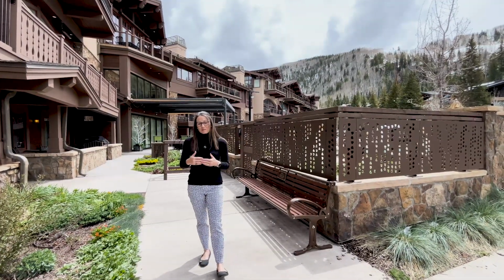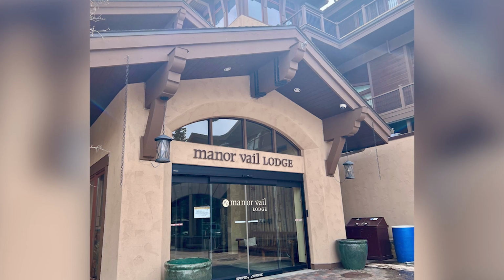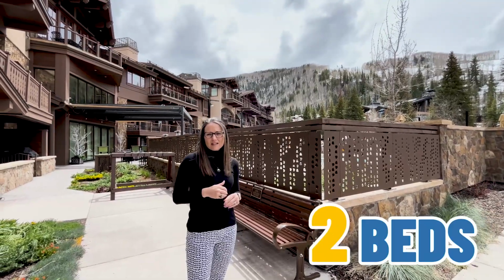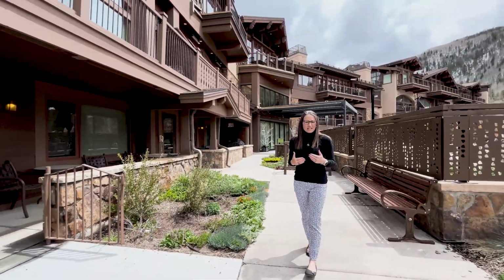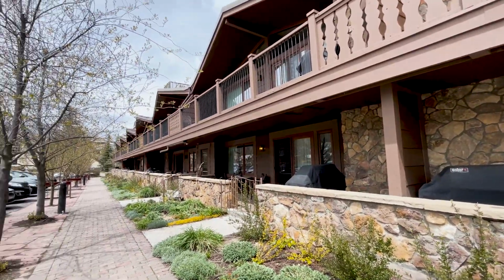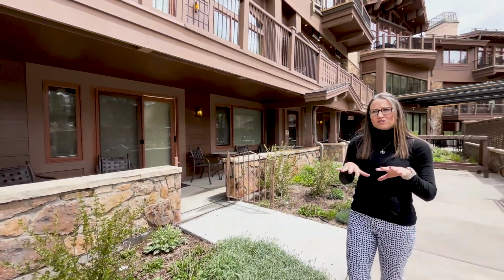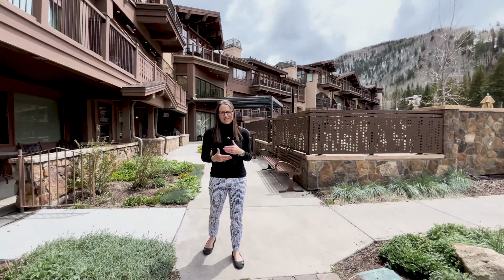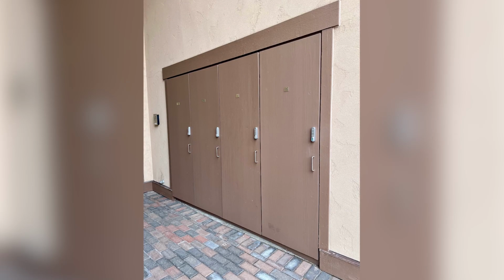One of the condo complexes we wanted to talk about today is the Manor Vail Lodge. This specific condo is listed for $3,850,000, is a 2-bed, 2-bath, just over 15,000 square feet. It's also unique in that it can be locked off, so some of the bedrooms can be separated from the primary living space, which gives you a lot of options. It is also on the first floor, so as you look at this building, on the first floor, it would make it really convenient to come and go. There's ski lockers to help with that as well.